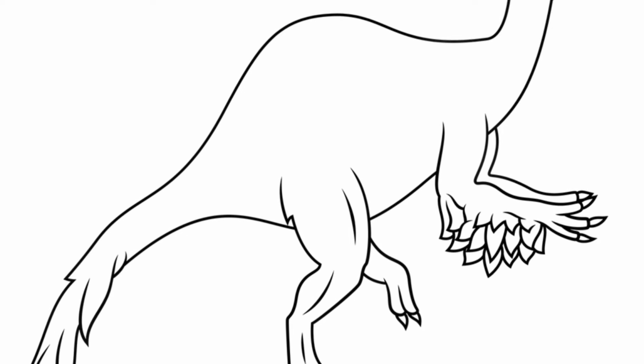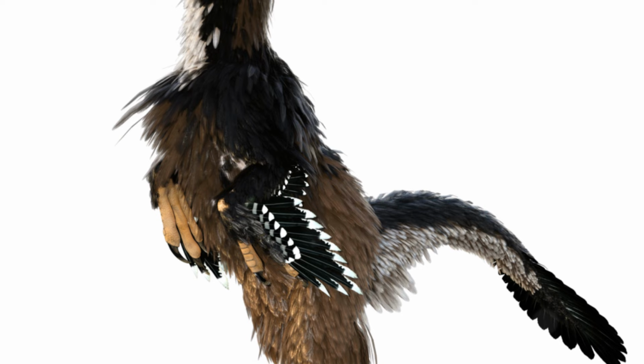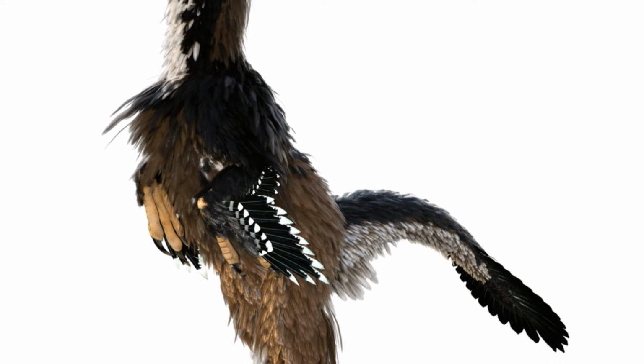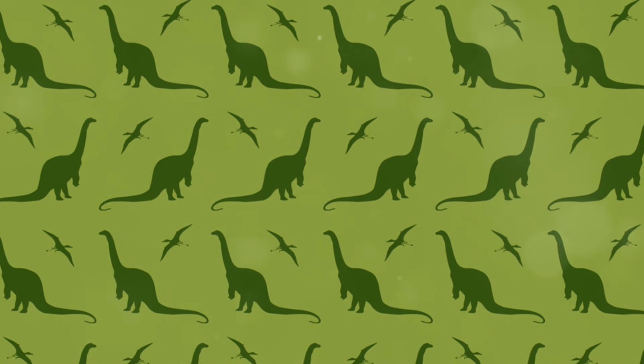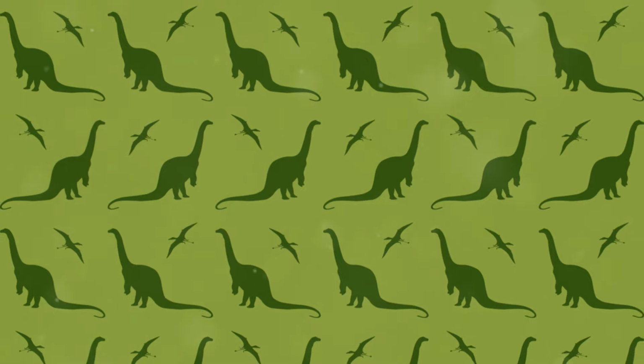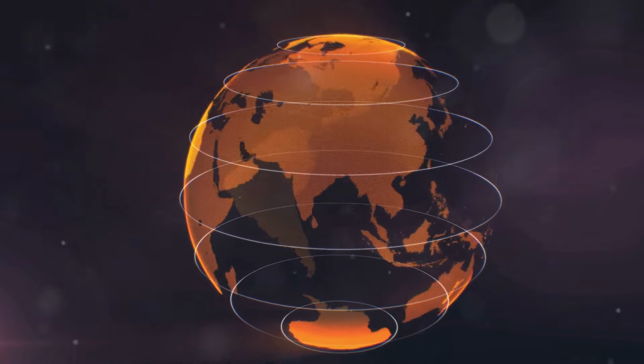This realization has not merely altered our perception of these extinct creatures, but has also illuminated the intricate pathways of evolution. The transition from scales to feathers is a testament to the remarkable adaptability of life and the power of natural selection to shape novel structures from existing ones. Feathers, initially evolved for purposes other than flight, such as insulation or display, eventually enabled one lineage of dinosaurs to take to the skies, giving rise to the birds we see today.